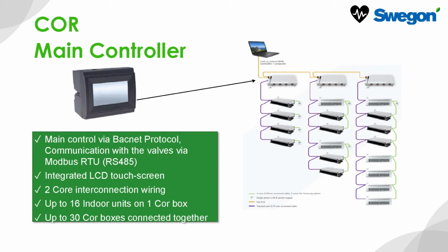All external communication is via BACnet protocol. You can have up to 16 units controlled via 1 box, although more than 1 unit off each port becomes a master-slave type arrangement. You can connect 30 boxes together through the BACnet protocol, so in effect, on one system, you can have 16 by 30, which equals 480 units. The main controller has an LCD screen, so you can set up and monitor each box while on site or remotely if you choose to.